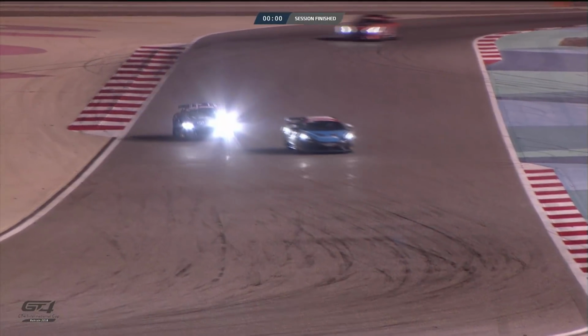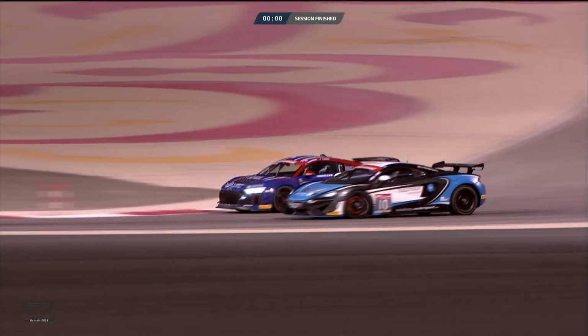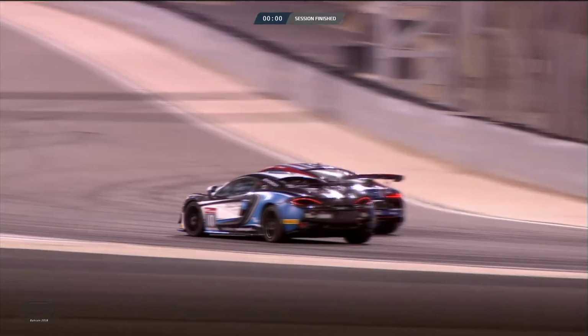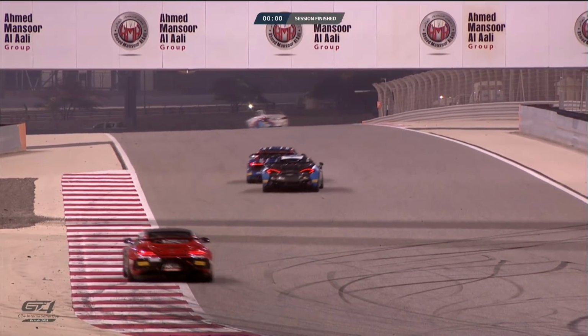Then for the second one. I don't see anything here that would indicate that there was anything wrong. Always on the racetrack, didn't even run the curb on the inside.